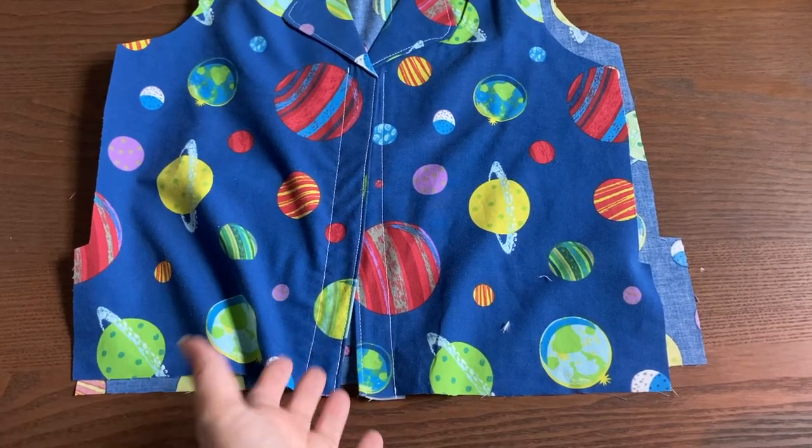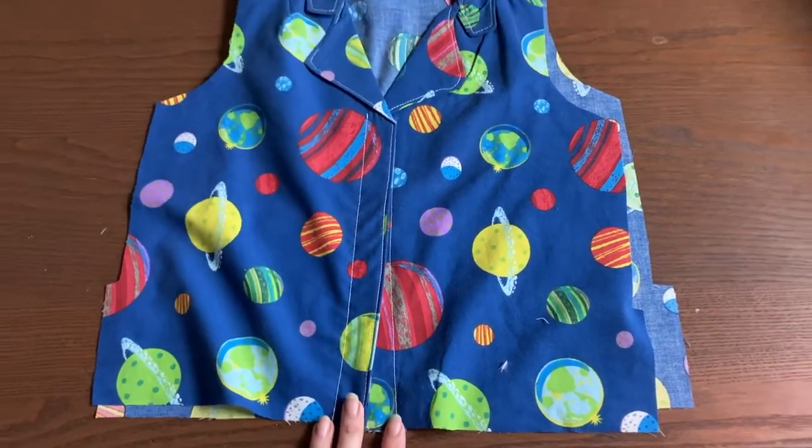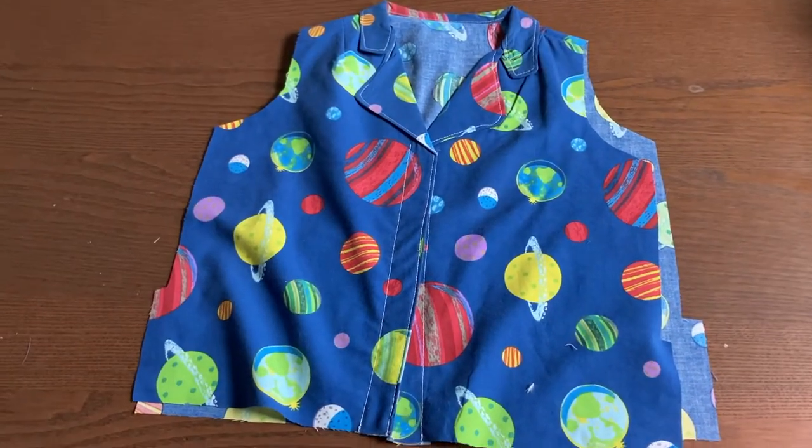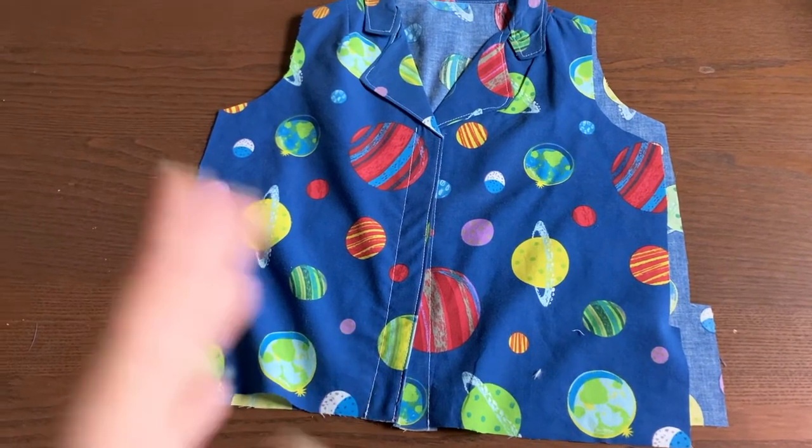Does a three-year-old need a pocket in a pair of pyjamas? I'm not sure. But arms, and we're done. Oh, and buttons. I forgot buttons. Arms and buttons, and we're done.